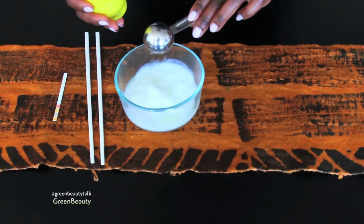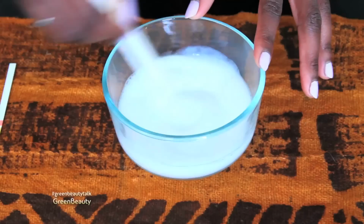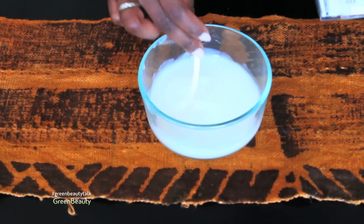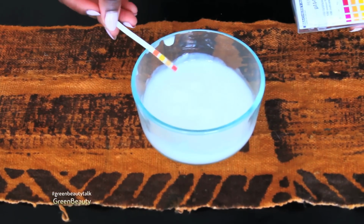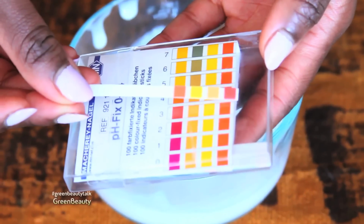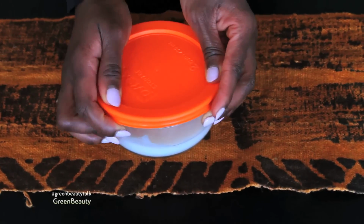A conditioner's job is to add nutrients and close your cuticles, so most already have an appropriate pH level. I recommend your conditioner be at a pH level of about 4 to 5. Again, please remember to always mix your mixtures in a separate bowl and mix in your pH adjuster 1 tablespoon at a time.